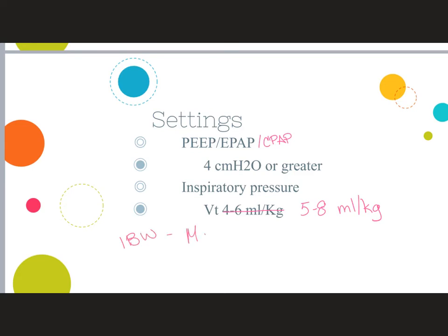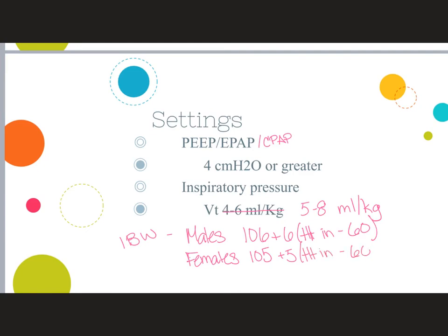So remember, for males, we are going to do 106 plus 6 times height in inches minus 60. And then for females, we're going to do 105 plus 5 times height in inches minus 60. And once you get the answer, remember, this needs to be kilograms, so we need to convert to kilograms. So let's say we have a female and her ideal body weight is 60 kilograms.